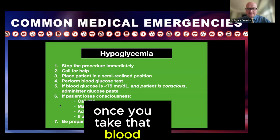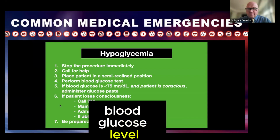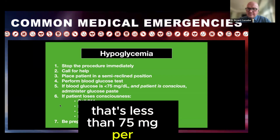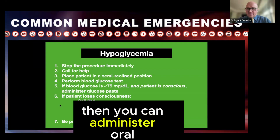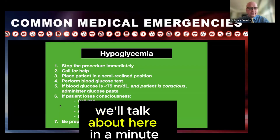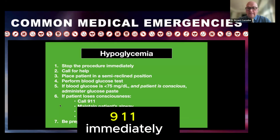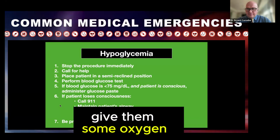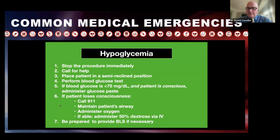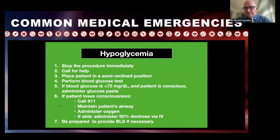Once you take that blood sample and put it into the monitor, if they have a blood glucose level that's less than 75 milligrams per deciliter and they're conscious, then you can administer oral glucose paste that we'll talk about here in a minute. If they lose consciousness, you definitely need to call 911 immediately. You need to maintain their airway so that they don't obstruct. Give them some oxygen.